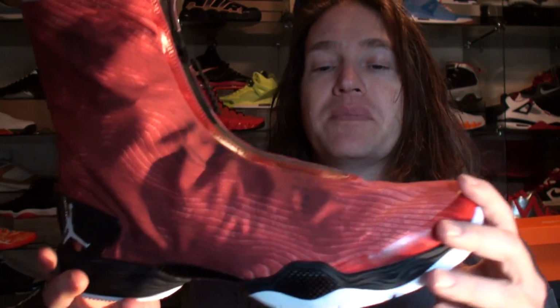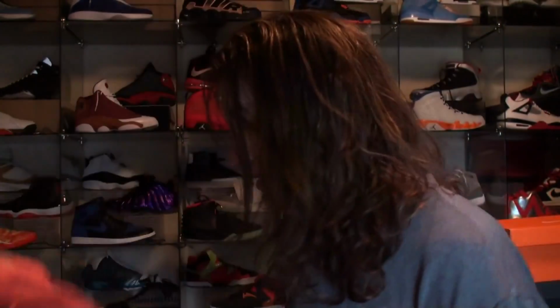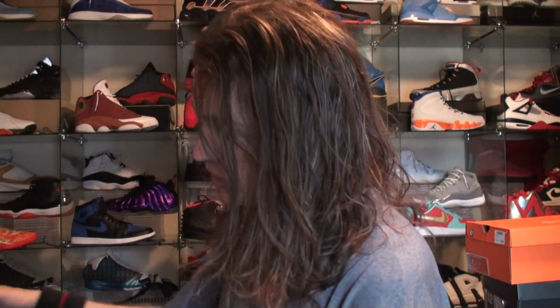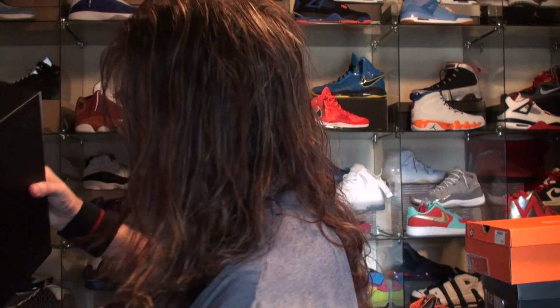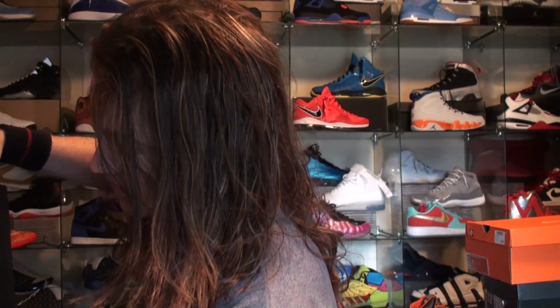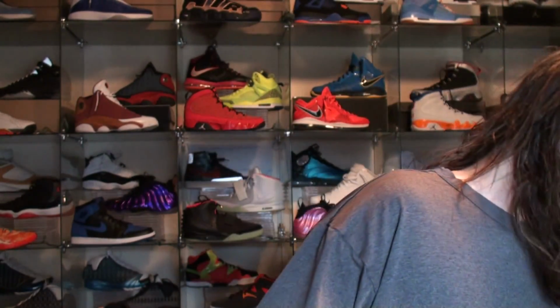And we got a red pair. Not even gonna unzip these. Got your red 28s. So pretty cool. Pretty cool colorways. They've grown on me a lot. So like I said, just need to get them on the feet, see what they're like. But yeah, like I was saying, if anything ever happened, I got a lot of inventory to sell if need be.